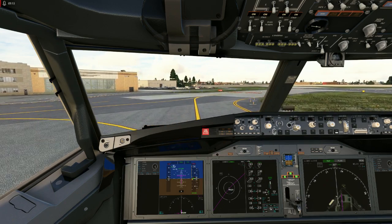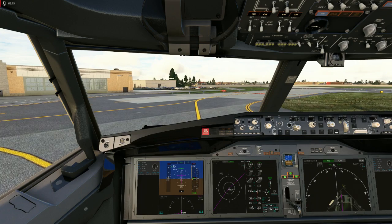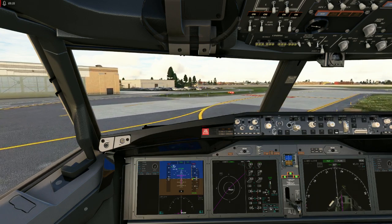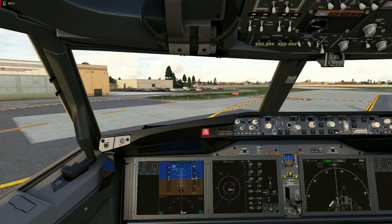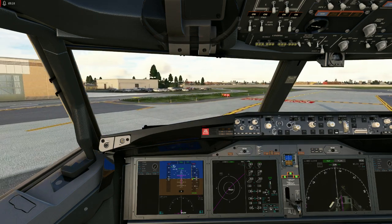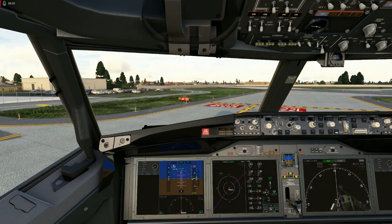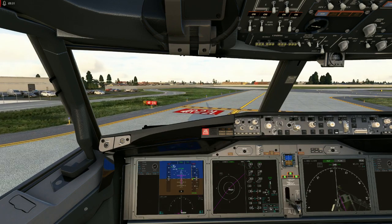So let's see how we go today. Like I said, I haven't flown it for a long time, so it's going to be very, very interesting. If it does everything it's supposed to do as far as an ILS approach and a landing, and autopilot and everything, well, you know, I will enjoy it because it is a nice plane.